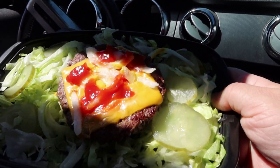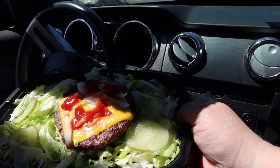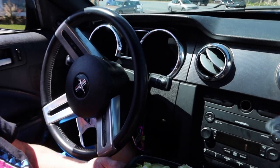There we go, it's in the light now. So that's what we got. I mean, it almost looks like a salad with a little bit of meat on it.